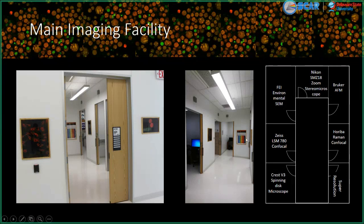It's a nice little imaging suite. We have individual rooms, so you can slide the door. There are sliding doors. You can shut the lights off if you need privacy, or to keep the lights down low for the imaging. It's a pretty tight little facility that has a lot of resources in it.